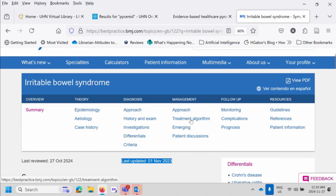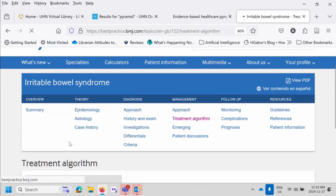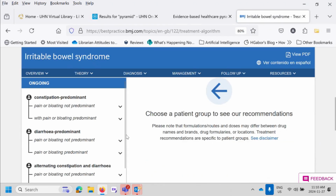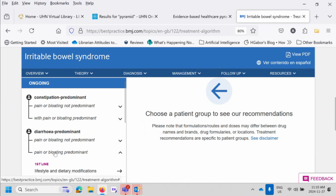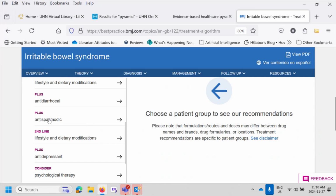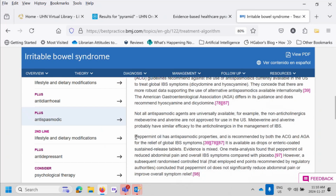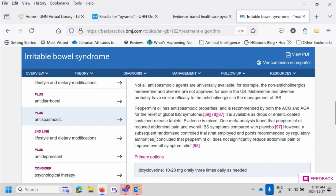And so we're going to go to the treatment algorithm. And here we'll say that the patient has diarrhea predominant with pain or bloating. And I'm going to go here to antispasmodics. And it says here peppermint oil has antispasmodic properties, and it writes a paragraph about that. And if this answered our question, we wouldn't have to do any additional searching. But let's assume it didn't answer our question, so we'll go back to the pyramid.